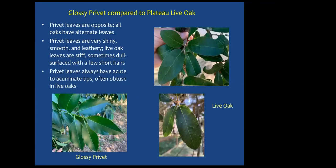Next is glossy privet and plateau live oak. After ash juniper, otherwise known as cedar, plateau live oak is the most common large tree on the preserve. You're not likely to confuse a mature live oak with glossy privet, but saplings and especially seedlings can look very similar. Live oak leaves are dullish green, stiff, and usually blunted at the tip. Ligustrum leaves are shiny and almost always pointed.